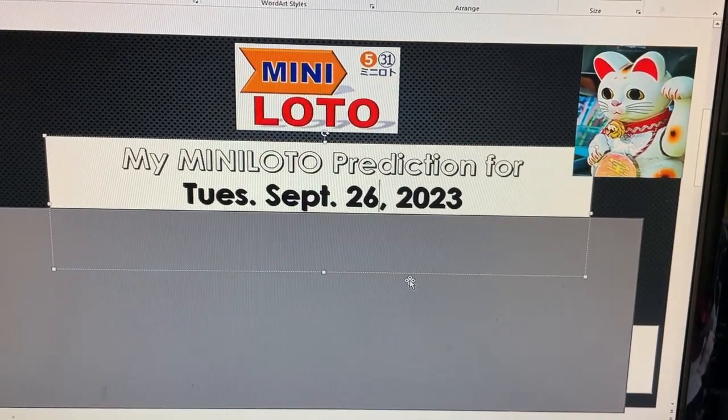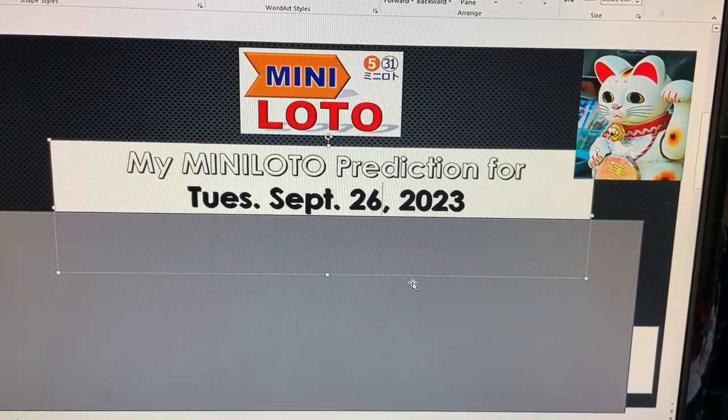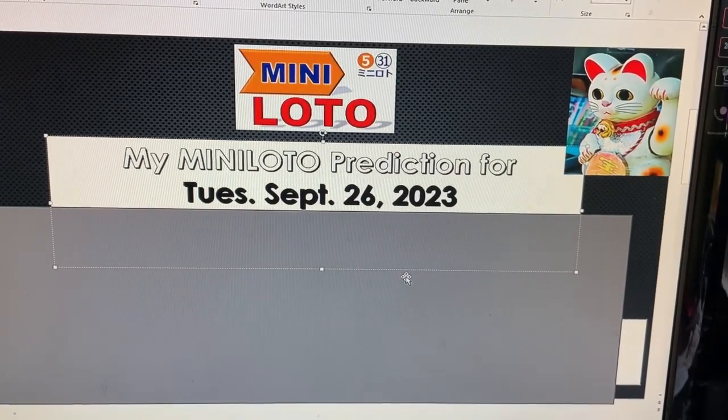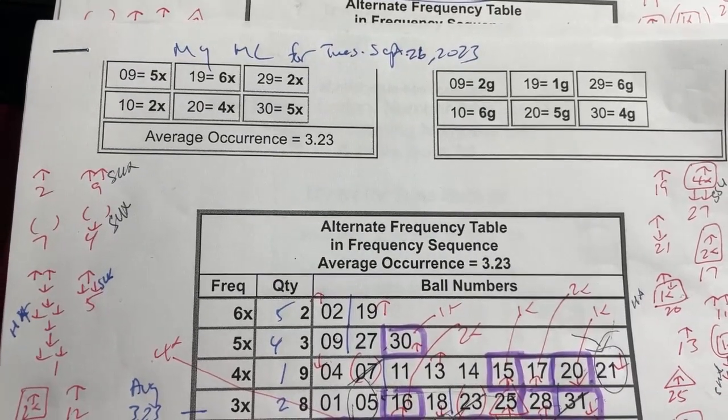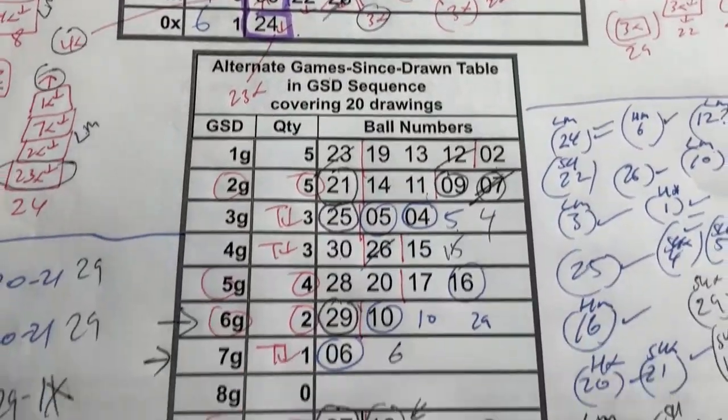Get ready for my mini lotto prediction for Tuesday, September 26th, 2023. First, I'll show you my worksheet. Then I'll read the numbers, and then I'll show you the numbers. You're looking at my mini lotto worksheet for Tuesday, September 26th. I've been working very hard trying to find the best numbers for us.